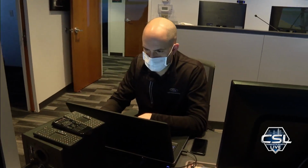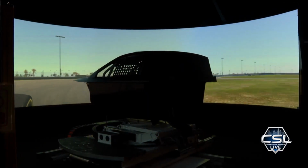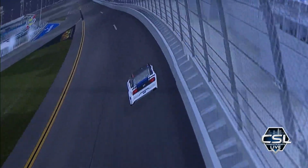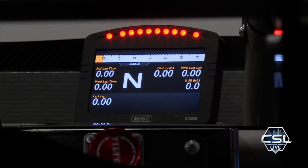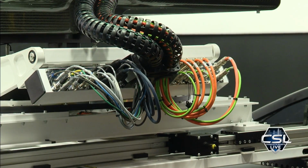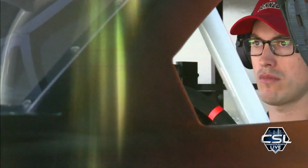And to help with the unpredictability of the tracks, you can adjust the conditions on the fly. You can change the weather, you can change the tire, you can add a ghost car, you can do things like that to try to mimic what it's going to be like when you're at the racetrack. There's definitely opportunities where we can change things and get feedback from Joey on what he feels or thinks, and then we can adjust from there. Whether that's gear ratios, shocks, springs, even aero downforce levels can be changed as well. So there's a lot to be learned.